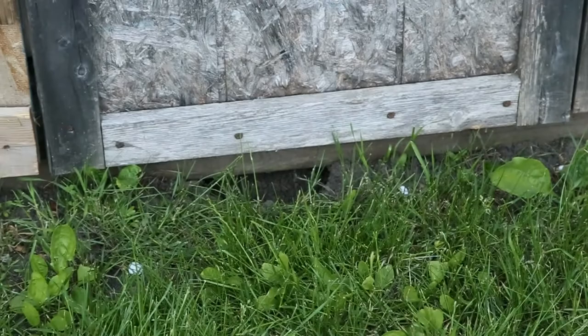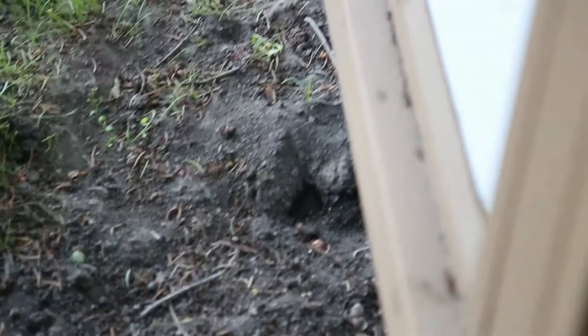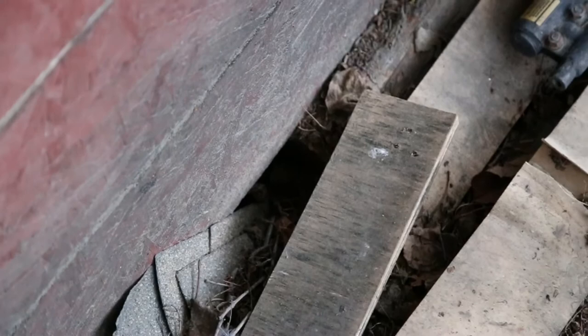Okay, we got a hole there. Let's see what we got going on back over here. That doesn't look too bad yet. We just gotta make sure that we don't walk right into one here. Oh yeah, there's a big hole right there. You can kind of see where they're maybe going underneath the neighbor's fence there. Maybe right there. Couple spots here.